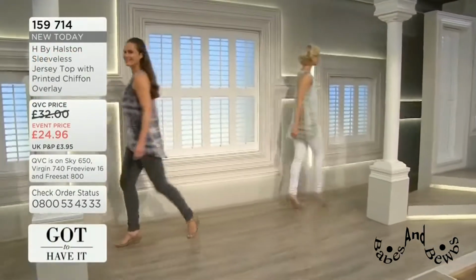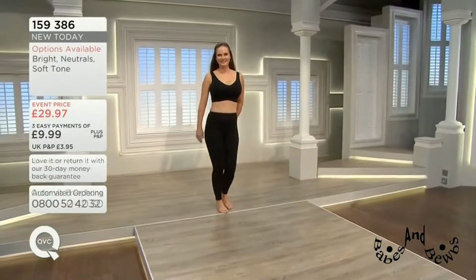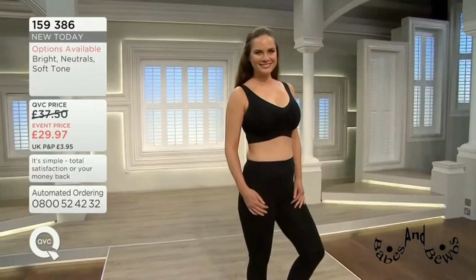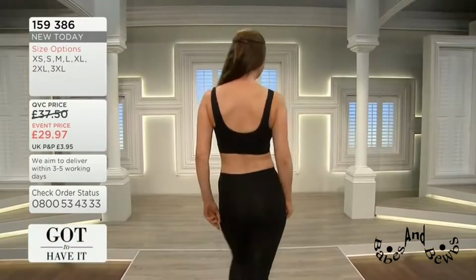I think it's so stylish, and actually, if you've tried bras of this type before, you just end up almost with a sort of mono boob. Yes, I was trying to think of a polite way to say it. This will not happen. No. You've got that separation. It's absolutely designed in the bra.